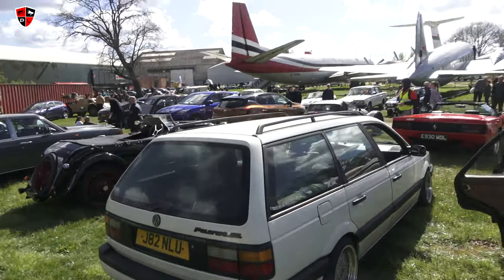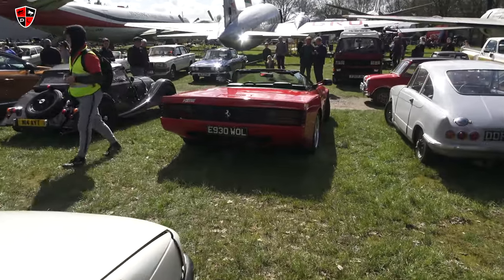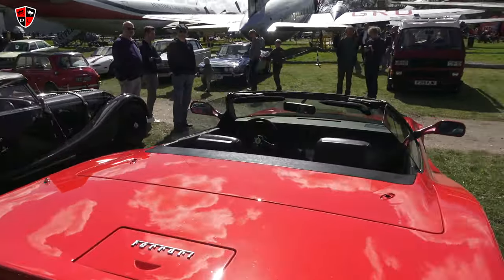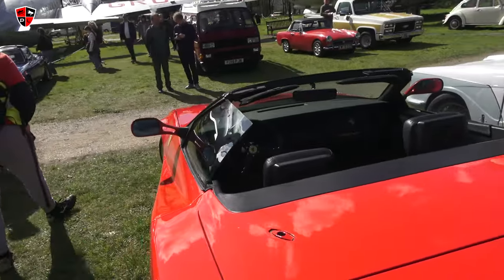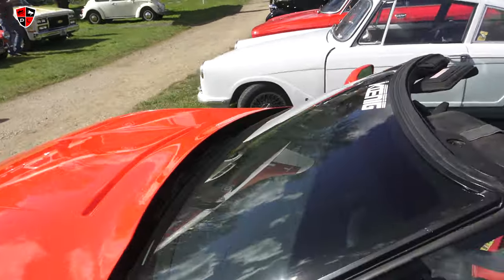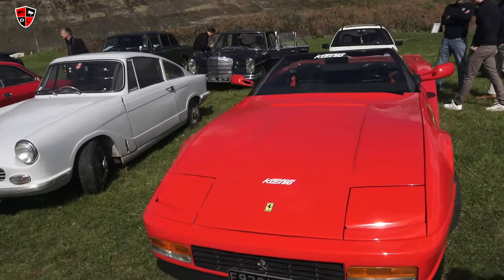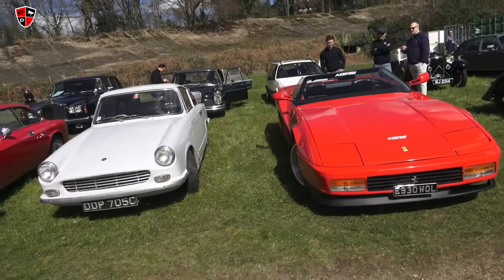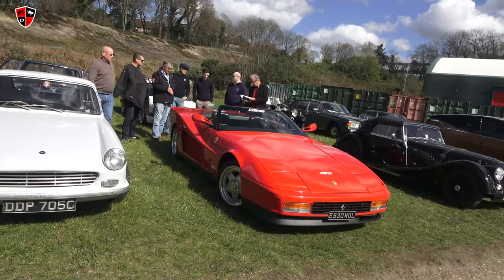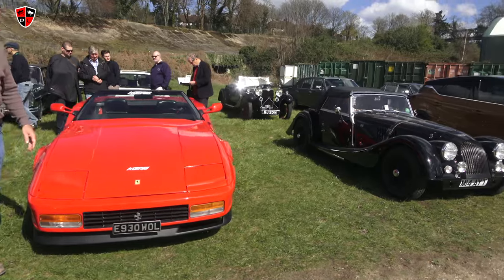Passat, those are S's, not R's. Have a look at the convertible. Testarossa. It's a rebodied something. It did look a bit strange to be a Testarossa. It does look a bit odd, doesn't it? The front's a bit too narrow. It's a Corvette, Chevrolet Corvette, not a Testarossa.